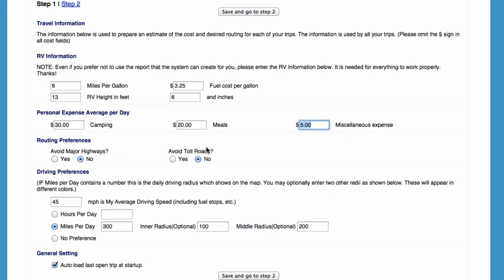We can avoid major highways or toll roads if we want. We typically don't avoid them, at least in the planning stage. We want to know the quickest way to get to where we're going. Even if we don't always choose to take major highways in getting there, they're an important part of our planning process.